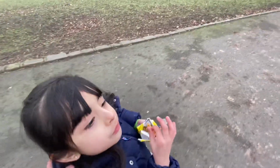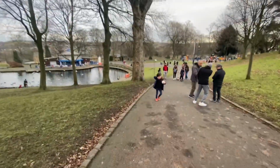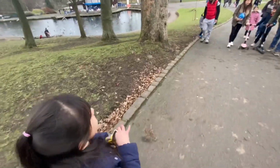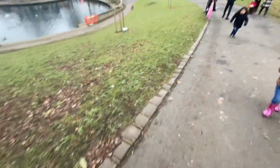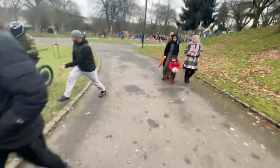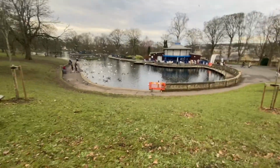Hey man, are we going to the park? Emma, what are you eating? No, people, what are you eating? Mommy noodles. So you're eating mommy noodles. Look at that, man.